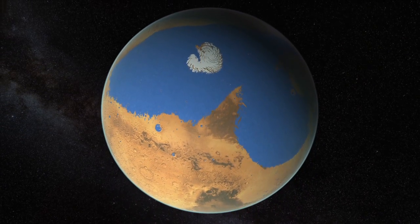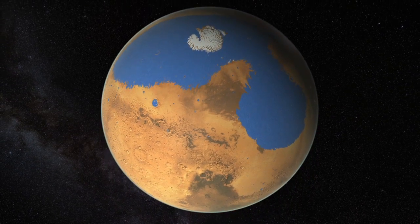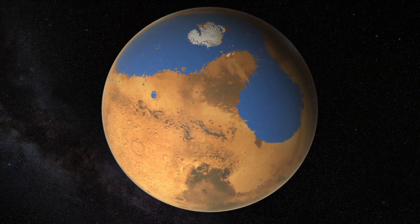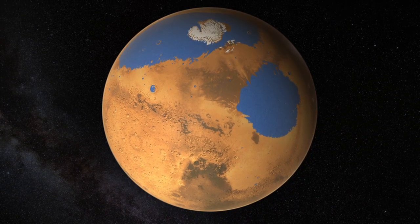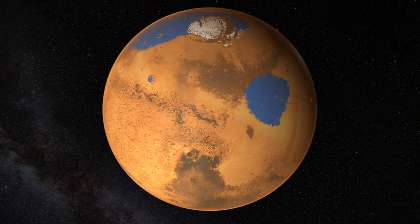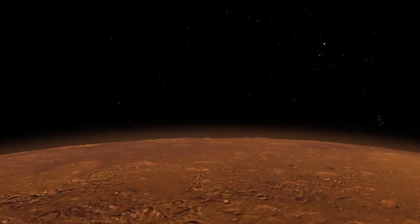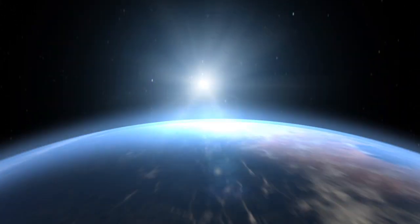As Mars lost its atmosphere over billions of years, it lost the pressure and heat needed to keep water liquid, causing the ocean to shrink and recede northward. The remaining water eventually condensed and froze over the north and south poles, giving Mars the ice caps that we see today. This new scenario means that Mars would have stayed wet for longer than previously thought, expanding its ancient habitability.